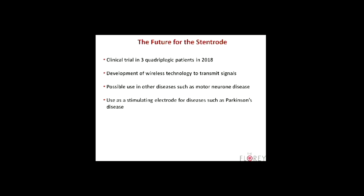So the future for this device is next year. We hope to have a clinical trial in 3 quadriplegic patients. The guys that are running this have been doing a lot of work interacting with companies to get commercial versions of it made up to the sort of quality that's required to implant into patients. Eventually, the aim will be to develop wireless technology to transmit signals, because at the moment, this device is connected to wires, which then come down through the blood vessel, and will eventually go to a device in the chest, which will transmit signals. Obviously, the aim will be to eventually develop a micro wireless device that will be in the blood vessel, so there won't be wires coming out.